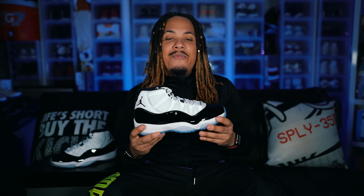And it's not really much of a surprise, especially after last year with the Space Jams, where reportedly there were 2 million pairs of those. I do not know the numbers so much on that, but I've heard 1.2 to 1.4 for these. So there will be just as many Concords as Space Jams, maybe a little bit less if there were 2 million.